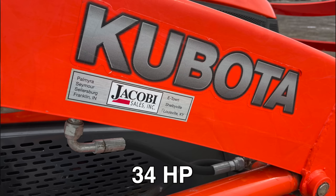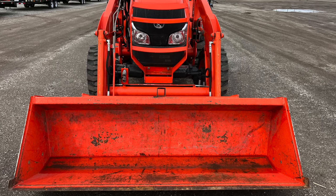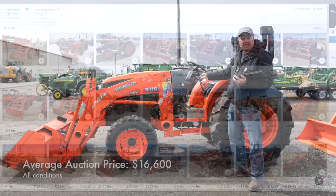Even though the numbers show typically in the 16,000s, I wouldn't be surprised if this thing doesn't bring 20,000. I mean, it's got brand new tires on it all the way around. The bucket looks like it's hardly any use at all. I don't know what it's done for its 1780 hours. General auction results here in all conditions are about 16,600. My personal opinion, this will bring more than that. This will bring 17, 18 at least, I would think.